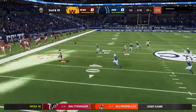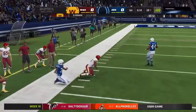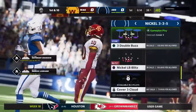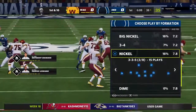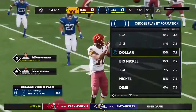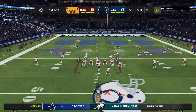Back to throw here. This one complete to Curtis Samuel. And able to rip off a big chunk of yardage before being dropped inside the 40. I think when they look at their offense, they think to themselves, weapons everywhere. And they want to move the ball around. They want to spread it to different people. But you absolutely know they want to get this man involved as well. And that's what they just did on that play.